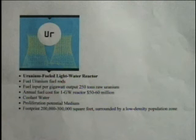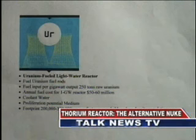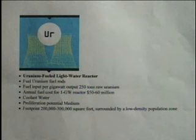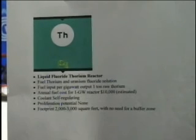So let's go to the uranium reactor. Uranium-fueled light water reactor. The fuel is purely uranium fuel rods. Fuel input per gigawatt output is 250 tons of raw uranium, compared to 177 tons of raw uranium and 4.6 tons, or 6 tons, of thorium in the uranium-thorium reactor. Annual fuel cost for a 1 gigawatt reactor is $50 to $60 million, same as the uranium-thorium reactor. Its coolant is water, and proliferation potential is medium, meaning the byproducts can be used for nuclear weapons. And the footprint, the size of the entire plant, is around 200 to 300,000 square meters, and same as uranium-thorium, it should be in a low-density population area.